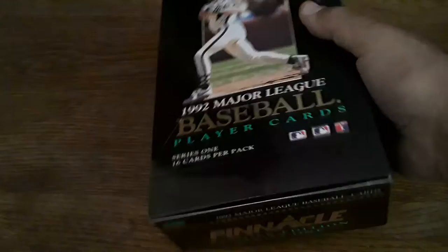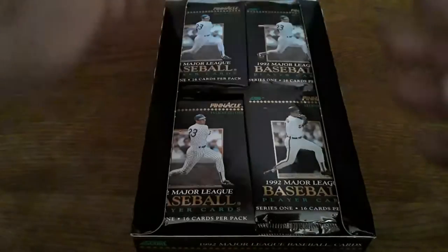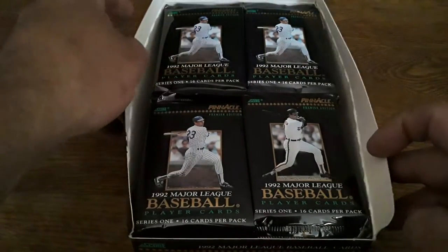This is one of their minor sets, if you want to call it that. Like their backup set or whatever. What do you want to call it? Look at that. Pack fresh.